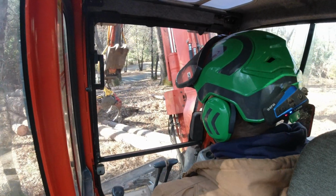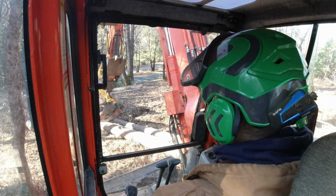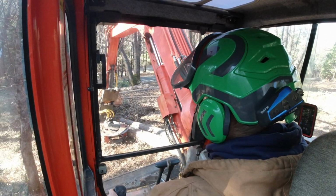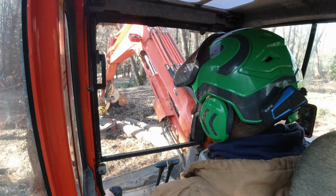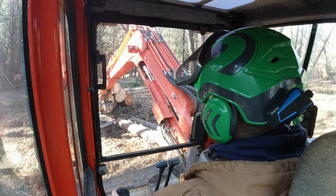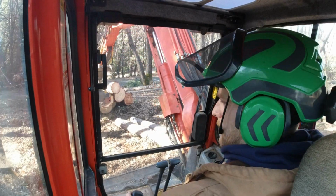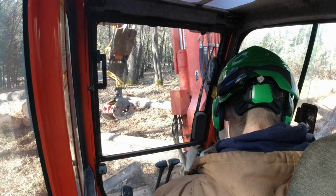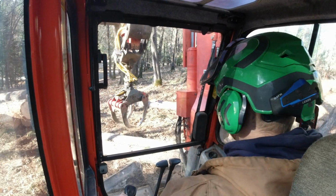And this one's got kind of a cheaper brand on it, and it seems pretty reliable. You get one run with the battery each day, you gotta charge it every night, kind of like your phone. But it really helps having constant communication with each other all day long.